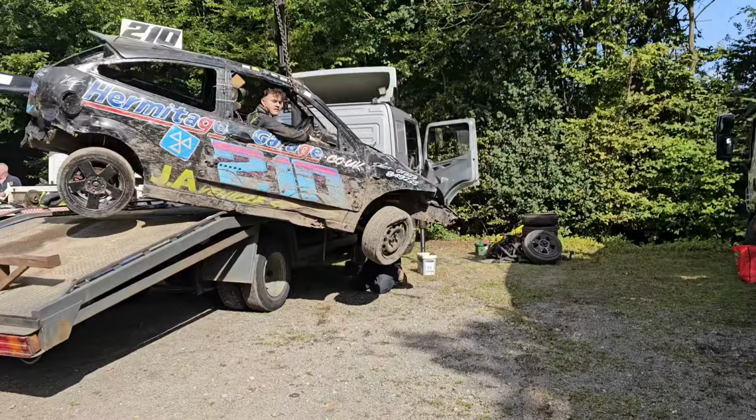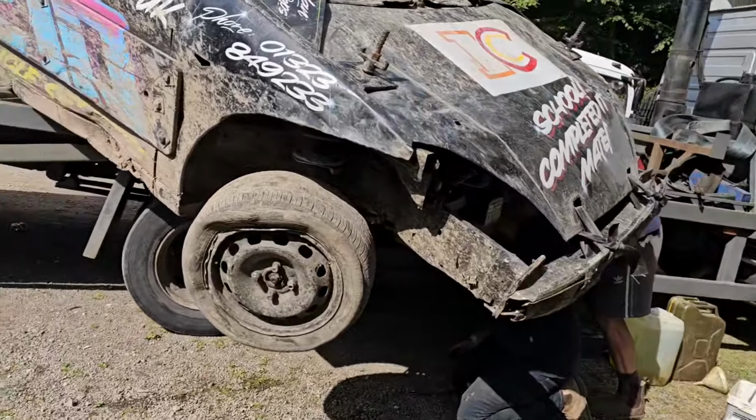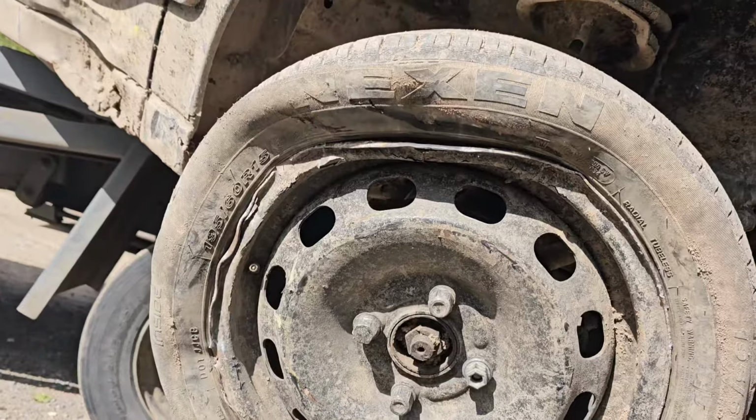Steering arm, tyre, brake line. We've got square wheels.